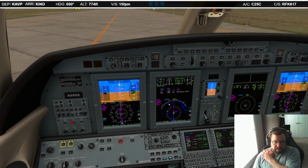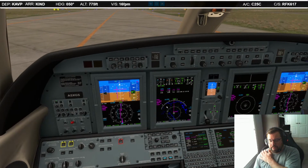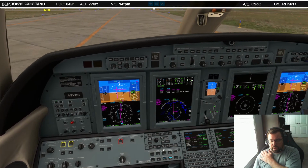Alright, got no APU on this to start, so don't worry about that. So we'll just go through shutdown when we get there. And we're good to go.